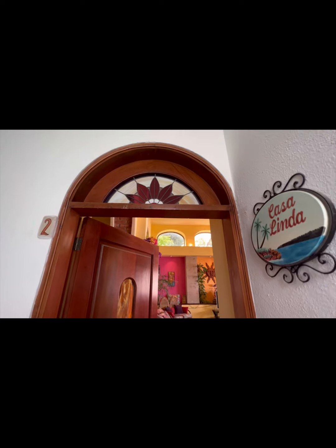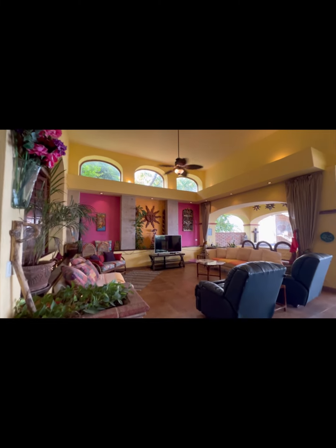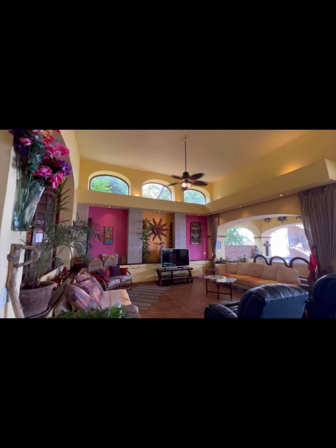It is a 2-floor walk-up. You're on the 2nd floor. And welcome to Casa Linda. Before you even get inside, you've got some stained art here, a tropical hardwood door, and you're walking into Welcome to Mexico. Look at this, complete open floor plan.